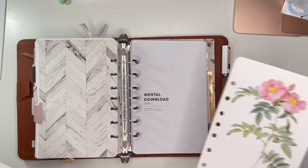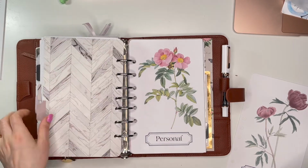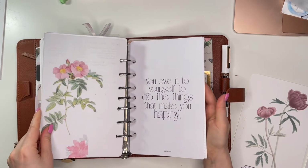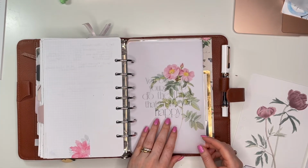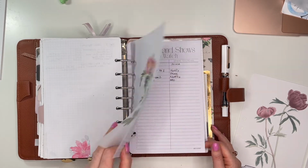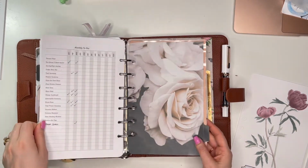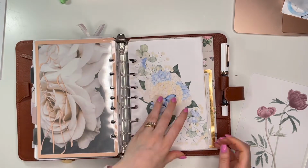So this is going to go there. These don't match, but they will be coming out once, like I said, once I get my other ones. And I like this vellum that I made, the vintage floral on it, just to add some interest. This is still part of my personal section, like books to read, movies to watch, wish list, things like that. And then we get into my projects.